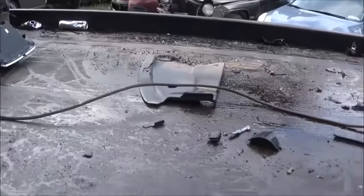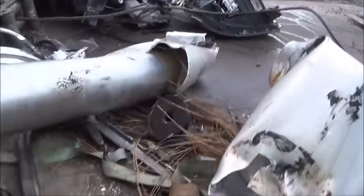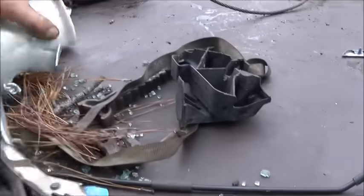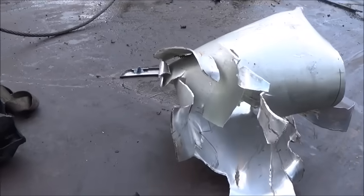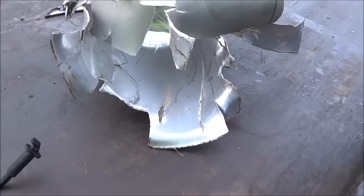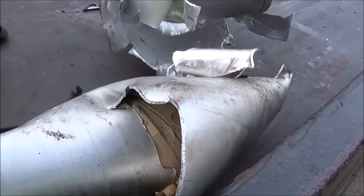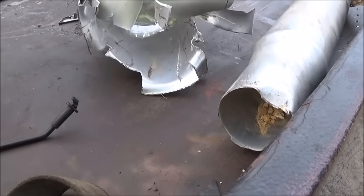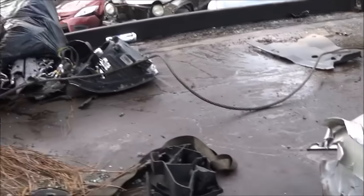So I'm just getting unloaded here, and you can see the bed of the truck. I hadn't cleaned it off yet. Here's part of the drive shaft there, and this is part of the drive shaft. That's what it done. As you can see, there's just nothing left there. And I think there's some transmission parts.